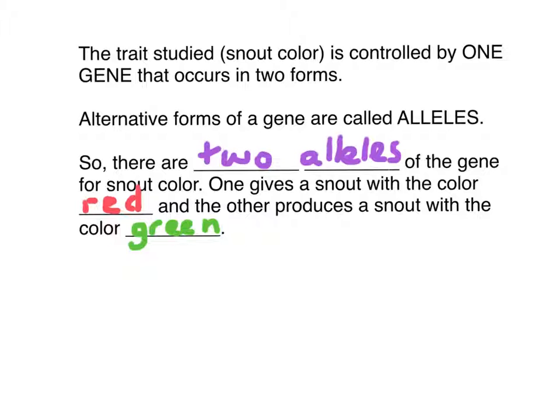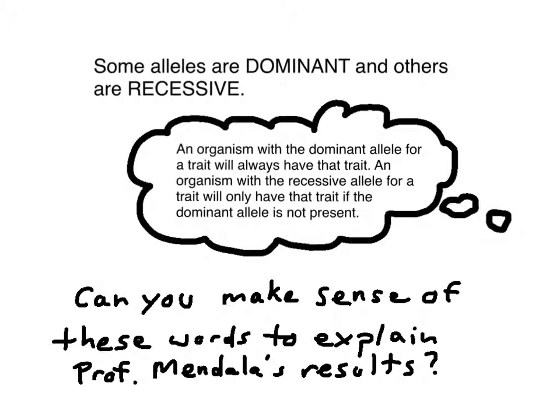One of these alleles gives a snout with the colour red, and the other produces a snout with the colour green. Now, very importantly, some alleles are what we call dominant, and others are recessive. And a key idea is an organism with the dominant allele for a trait will always have that trait, but an organism with the recessive allele for a trait will only have that trait if the dominant allele is not present. So I wonder if we can make sense of these words to explain the results that we've been speaking about with snout colour.